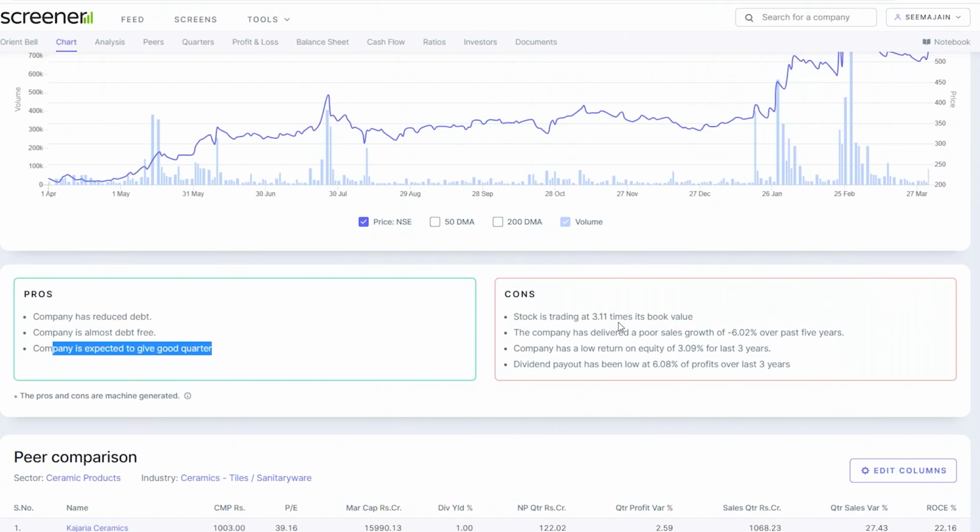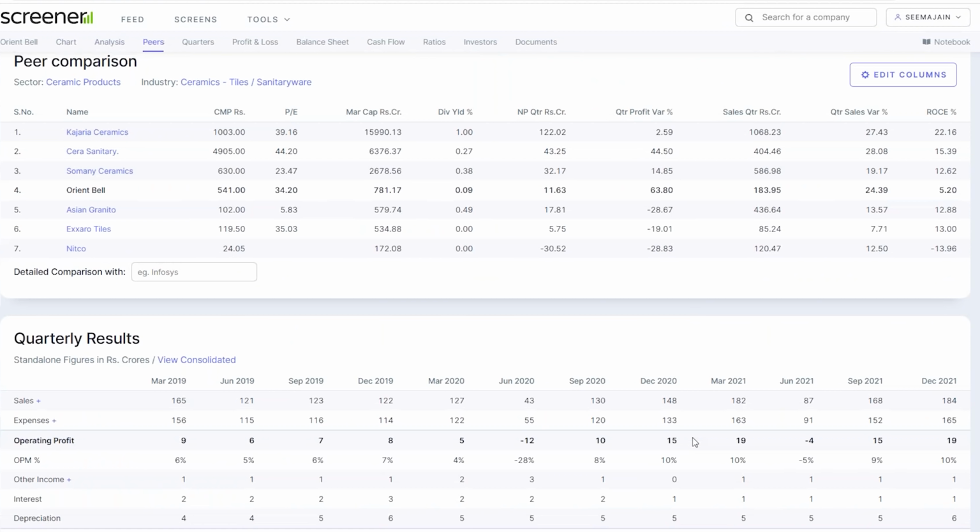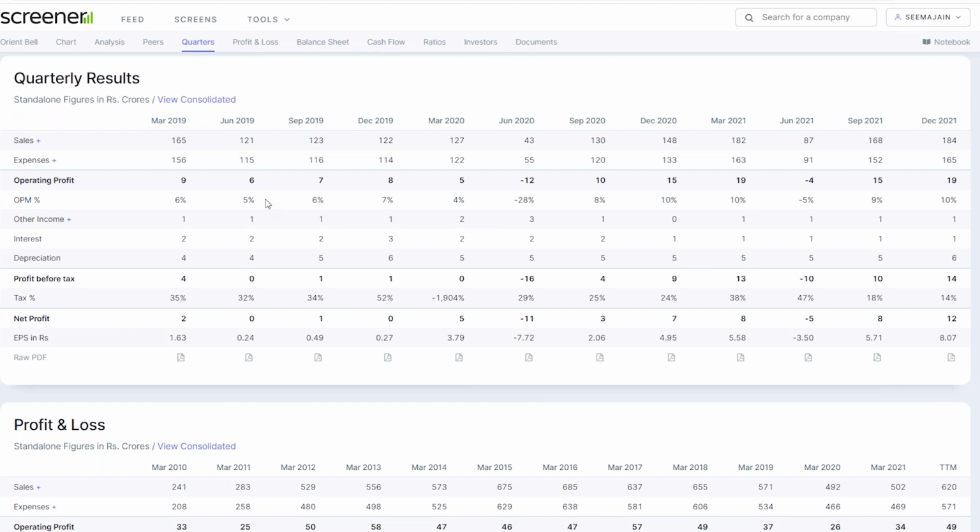Now stock is trading at 3.11 times its book value. The company has delivered poor sales growth, has low return on equity, and dividend payout has been low, right? So these are some cons. Now let's come down and understand what has happened to the company's fundamentals. So if you see here, from March 19, the sales was 165 crores, then reduced to 121, 123, 122. In the Corona period, it reduced to only 43. Then June 21 again 87, and now in the September and December quarters, the company has bounced back, right?